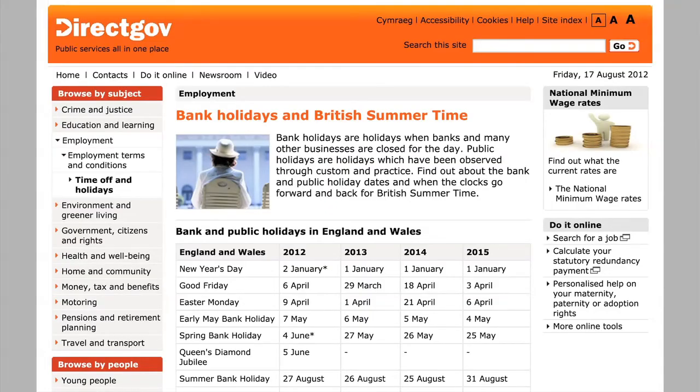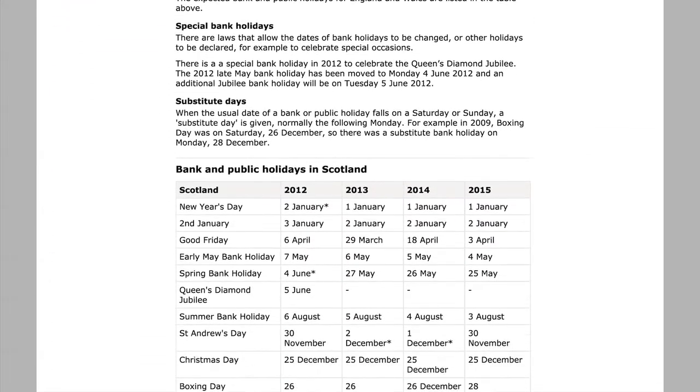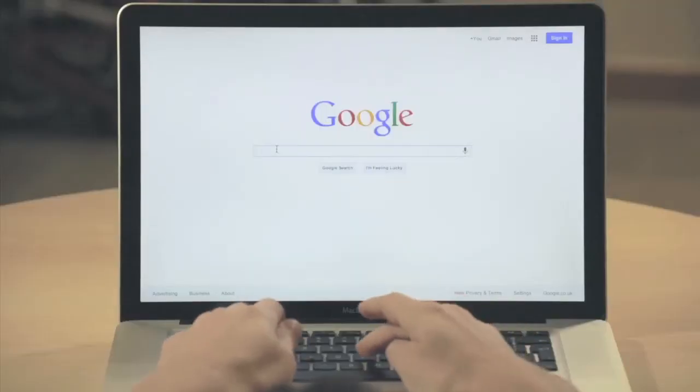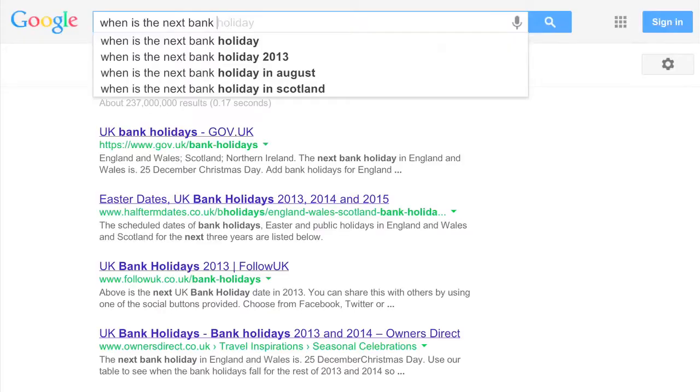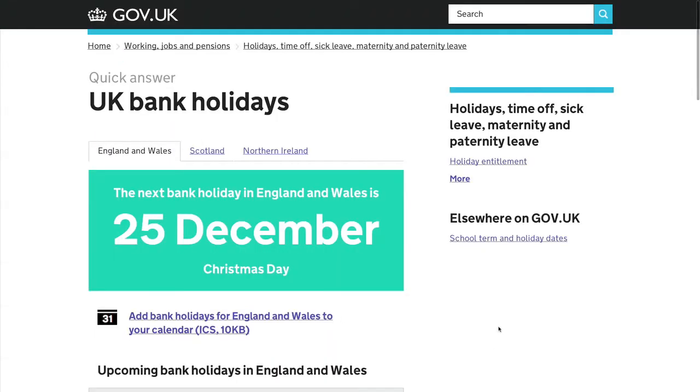This, for example, is the page on DirectGov that tells you about bank holidays. Now, it has all the information you need, and you'd think it'd be hard to do it better. But looking at how people actually use the site, we realised that what most people were searching for was the date of the next bank holiday. So we put that right at the top of the page, big and bold.